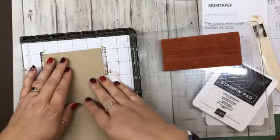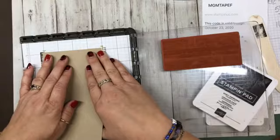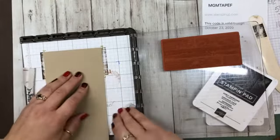And because I've done this a couple times now, I actually have wood grain pattern here, and I'm going to actually go off of that wood grain pattern. Just like that.